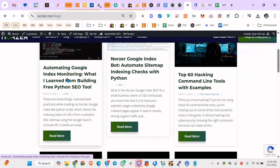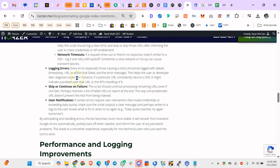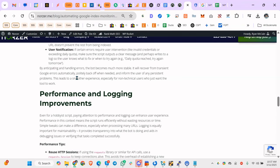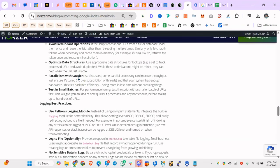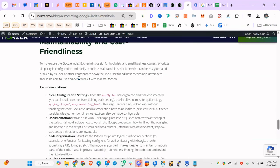Oh, and also, there are a lot of lessons learned, things that I learned while coding this. I used to do Bash shell scripting back in the day, and I did a little bit of Perl and a little bit of Python, but I really learned a lot going through this exercise. I did this because I need this tool, right? And I don't think it exists, and I don't want to pay for it.